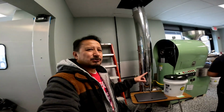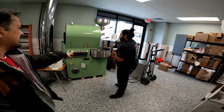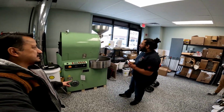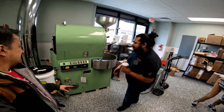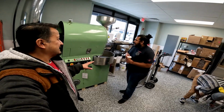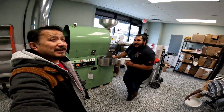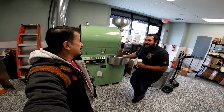Okay. This is the roaster. They roast their own beans here. That's the baby right there. This is the baby. It is a decent 22 pounder. How often do you have to roast? We're going to find out. I had to do an emergency 100 pounds yesterday. Really? Emergency 100 pounds? Because you sold out already? Yeah, we're just going through everything so fast.